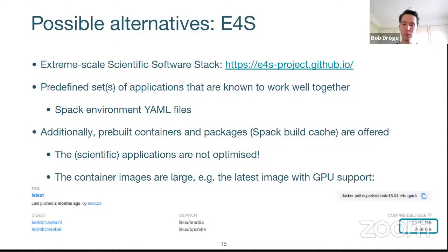They do offer that in some way by offering, for instance, pre-built containers, and also a Spack build cache with pre-built packages. But then again, there's the issue that the software is not optimized for specific hardware, so you get quite generically compiled applications, which is of course not what you want.